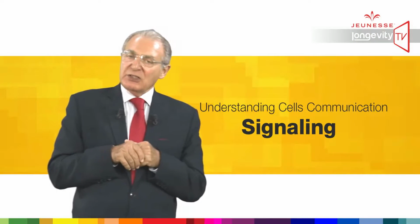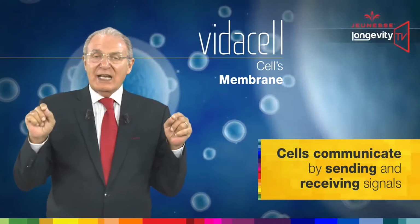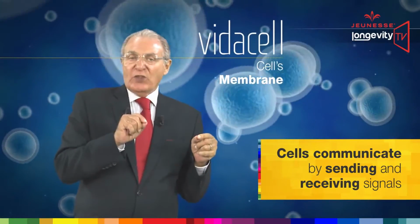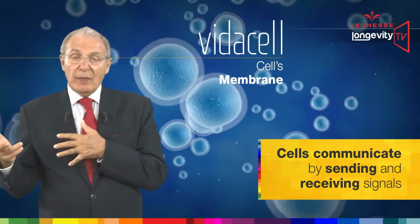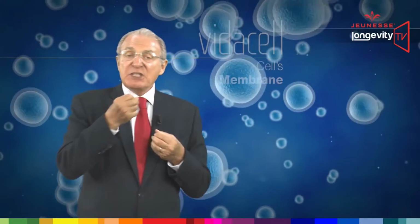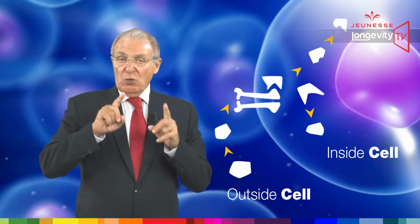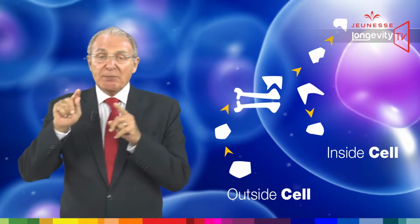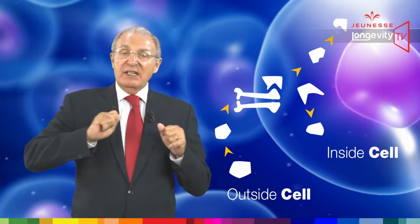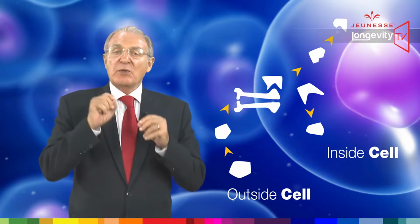What about cell communication? You know that cells communicate by sending and receiving signals. Signals may come from the environment or they may come from other cells. In order to trigger a response, these signals must be transmitted across the cell membrane. The signal works by interacting with receptor proteins which are located outside of the cell. In this case, only cells that have the correct receptor on their surface will respond to the signal.